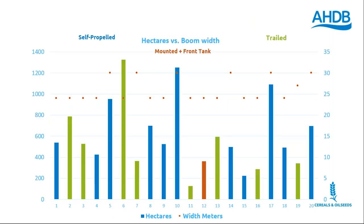Right, now another busy slide. The same bars: the blue bars represent self-propelled machines. The green bars represent trailed. And then there's one lonely Amazon UX sprayer, I think, an Amazon front-mounted tank in the middle, and it's our guy with the lowest establishment cost, you may remember.